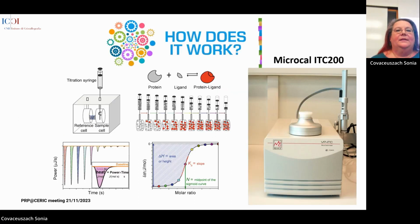How does this system work? The experiment we perform is based on this very old microcalorimeter. We are going to upgrade. And the microcalorimeter is characterized by a thermal core that contains two cells, a sample cell and a reference cell. In the sample cell, you put around 0.3 milliliter of the sample at a starting concentration between 10 and 20 micromolar. The concentration has to be optimized because it depends on the amount of the heat that is exchanged. And this is a characteristic of each interaction.